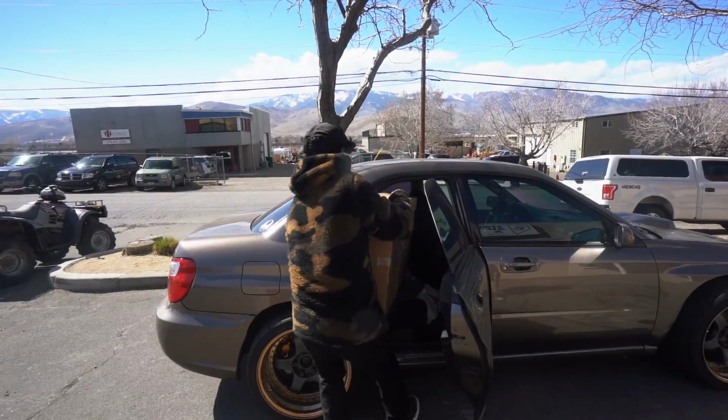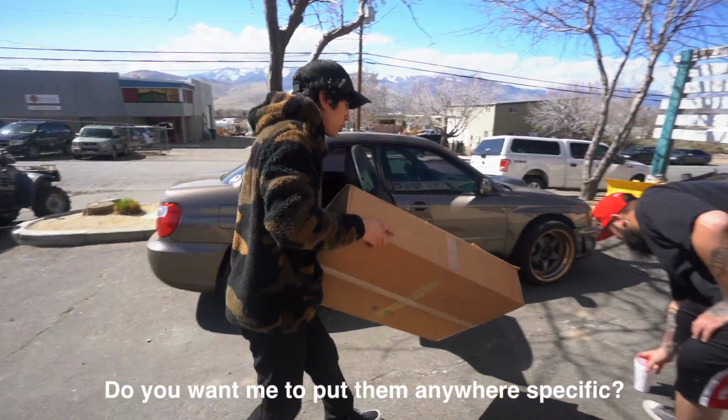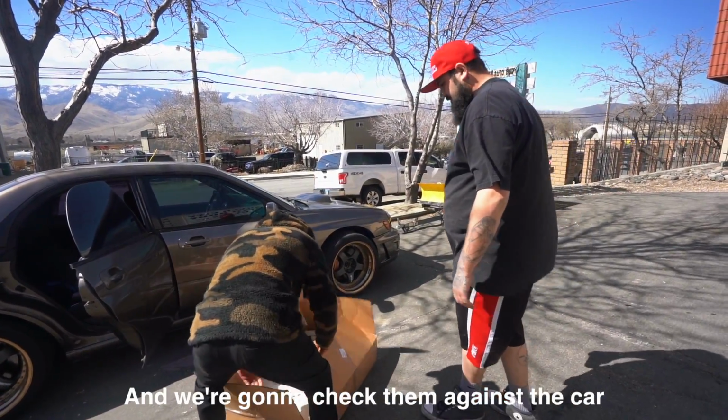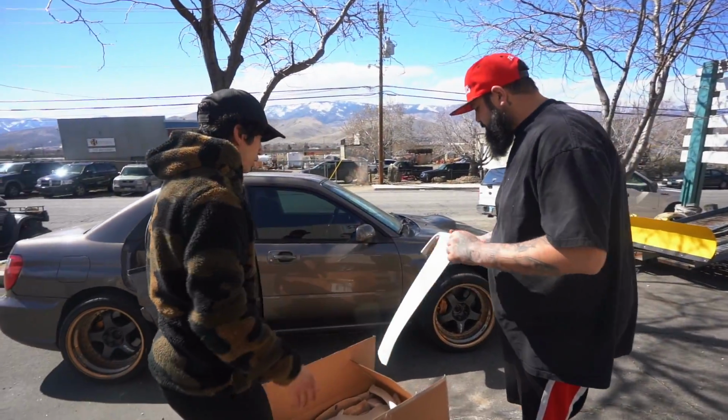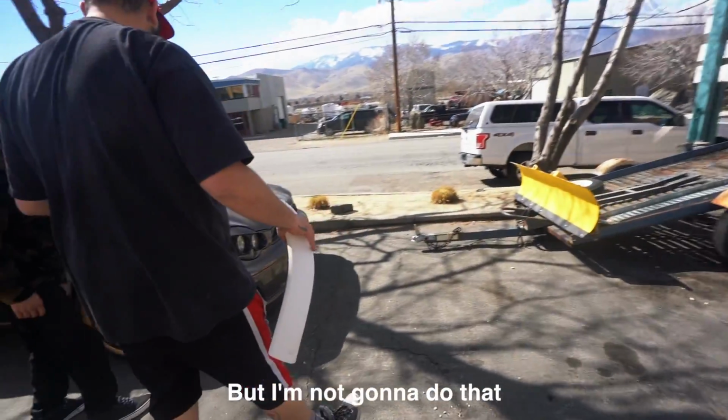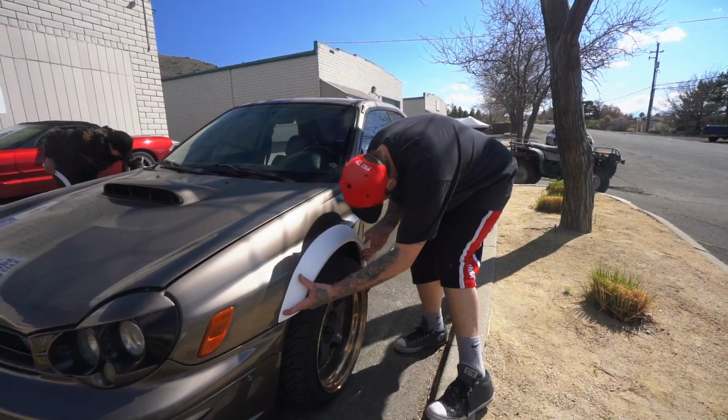Oh, cool, yeah. Do you want me to put them anywhere specific, bro? No, we're just gonna pull them out, and then we're gonna check them against the car. Fronts, I believe. Okay. And they come with the front piece for this part. I'm not gonna do that. Yeah, I just want that part. Okay.